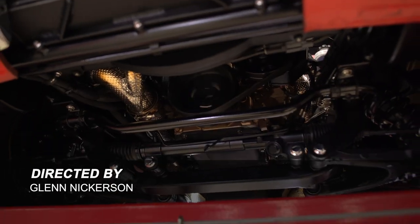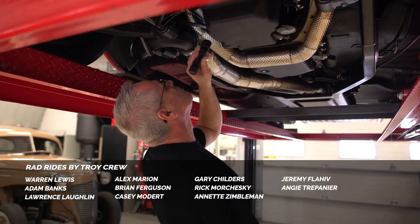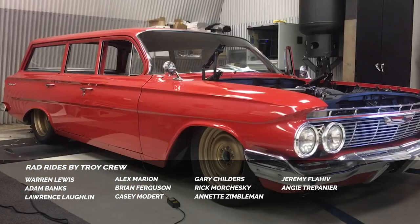And speaking of fast cars, we'll be showing you the finished little red wagon and more on the next episode of Rad Rides.